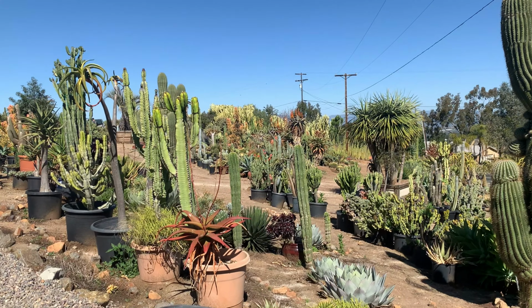Desert Theater Cactus Nursery is a full-service landscaping specialist. They specialize in drought-tolerant landscaping installations.